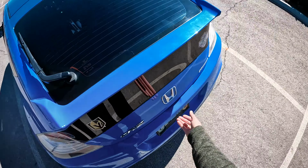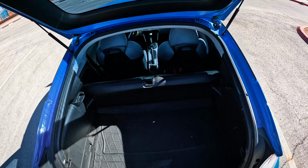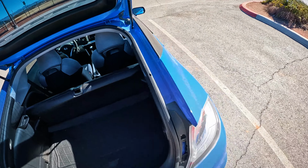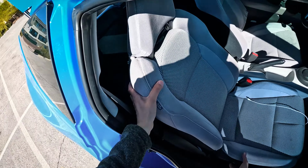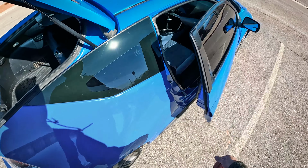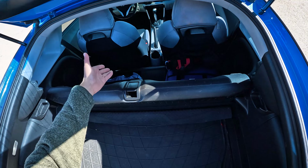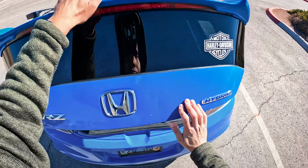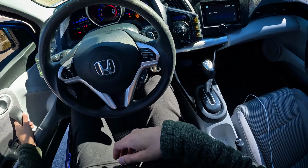In terms of practicality, this hatchback is actually pretty spacious. Look at that. A lot of cargo space. Over here, these do fold down. In other markets, in Japan and such, these are actually two rear seats. But in America, they said you're too fat. And I mean, even if you were really small, you don't really have much legroom at all. But Americans only get a shelf. And with that being said, let's see how she drives.